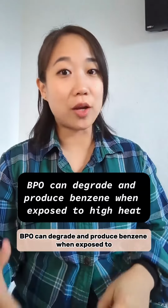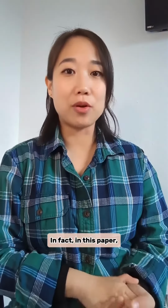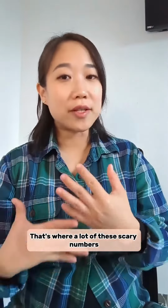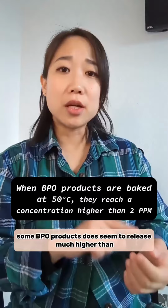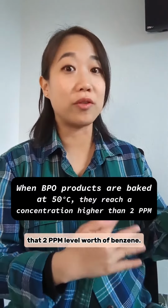BPO can degrade and produce benzene when exposed to a lot of heat. And this is what's happening here in this paper. In fact, in this paper, they incubated the BPO products at 50 degrees Celsius and then also 70 degrees Celsius. That's where a lot of these scary numbers you might have heard from news articles came from. When being baked at say 50°C over 2 to 3 weeks, some BPO products does seem to release much higher than that 2 ppm level worth of benzene.